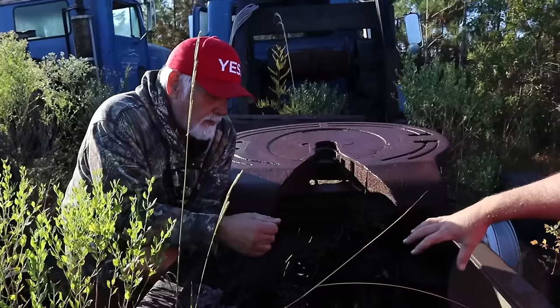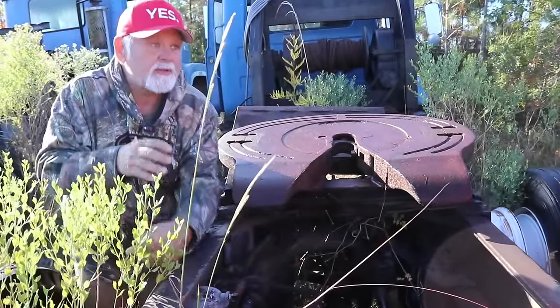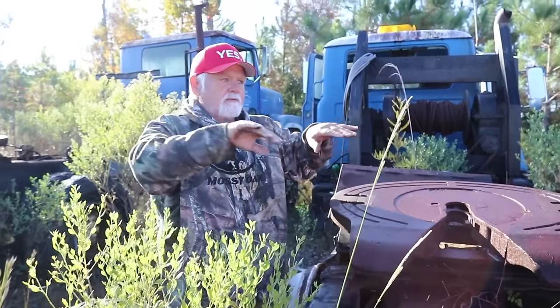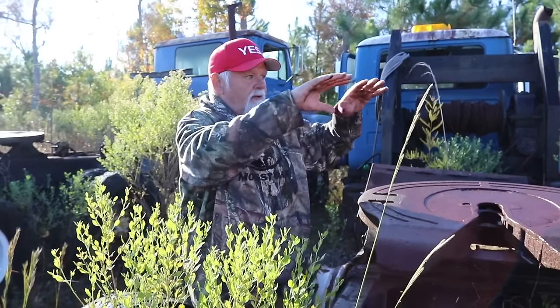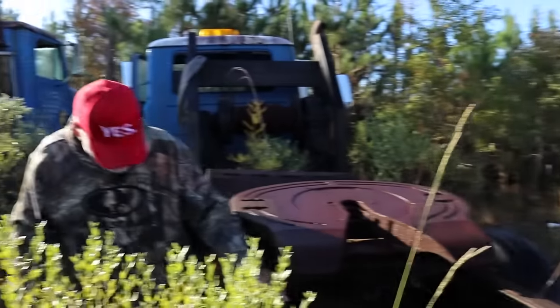Yeah, you've got a Hendrickson suspension, which is similar to this camelback, but the leaves go this way. The camelback goes that way. Well, you can obviously see that, hence camelback. You know what I mean? Obviously see that.